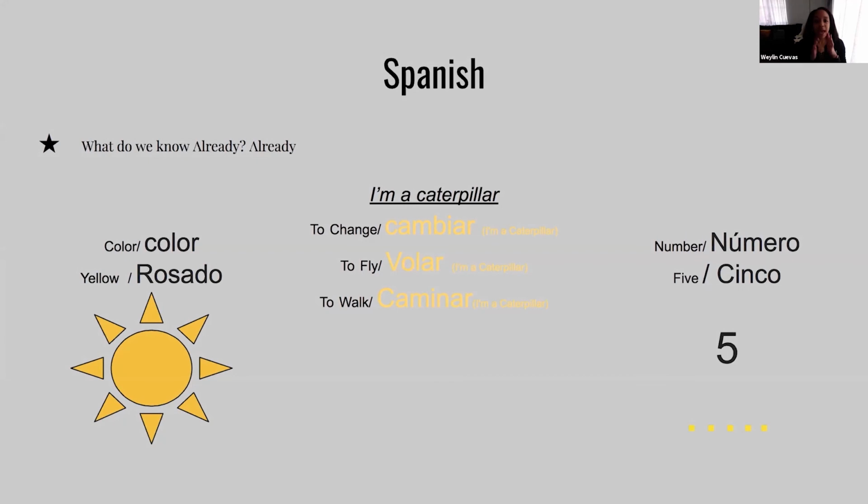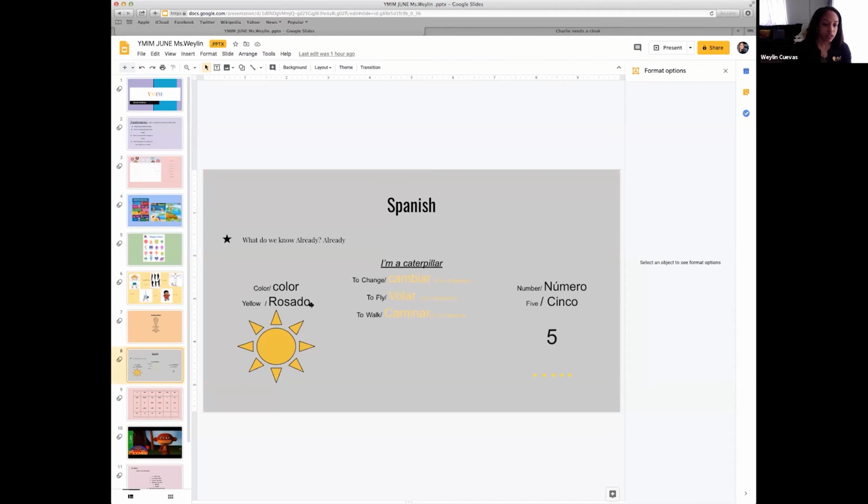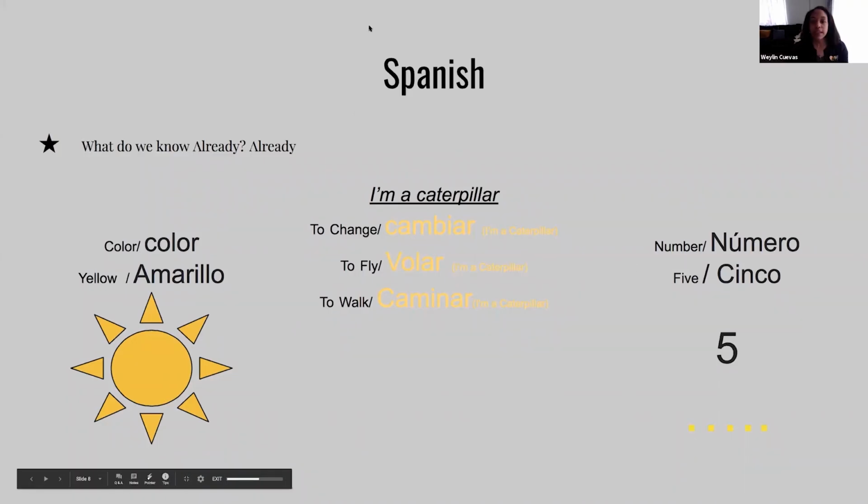Let's go into our Spanish. Yesterday we read, I'm a caterpillar. And we learned the word cambiar, which means to change.